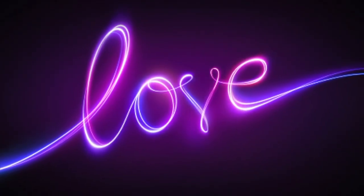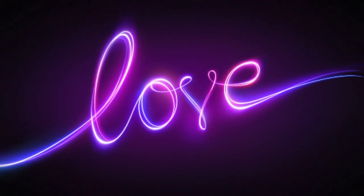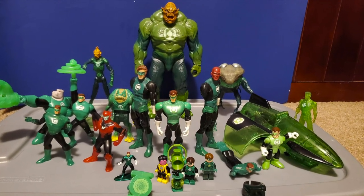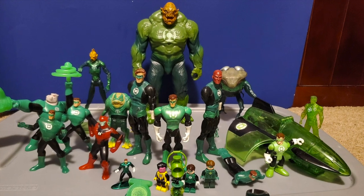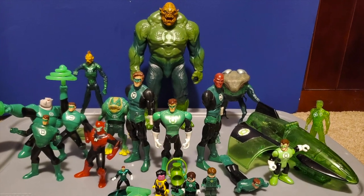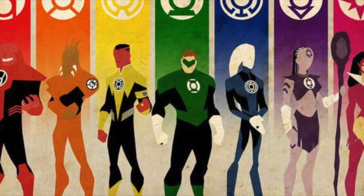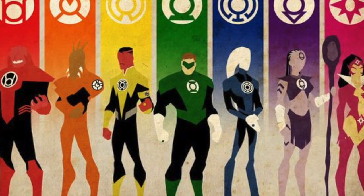So what does this all mean to a toy collector like me? Well, more toys to collect, of course. Now, while I really did get into the whole Green Lantern comic, I didn't want to go out and start a full-blown Green Lantern collection. For me, a nice group of lanterns with each color properly represented was good enough. So this is what I set out to do.